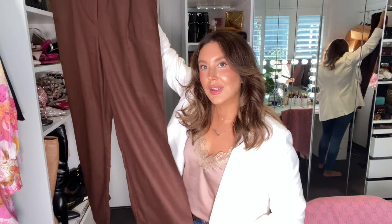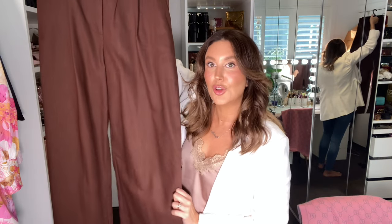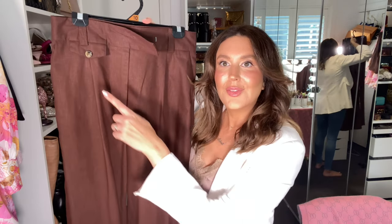And next up is a linen set. So first I have these gorgeous chocolate wide leg pants that are super high waisted. I love the little pocket detail here. Now I did get these in a size 12, which fit me really well around the waistband, but I probably wish in a way that I at least tried the 10, because they are really, really baggy, but they look so, so good.